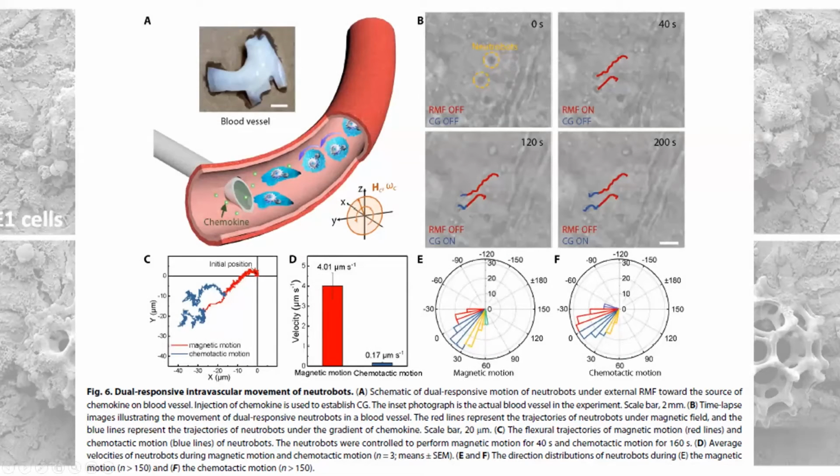And now we will look at the dual responsive dynamics of the Nutribots. It's very important to have these dual responsive Nutribots because they would be able to accomplish effective movement in real blood, as shown in figure A. To do this, they got a section of blood vessel that was freshly dissected from the aorta of a rat, as shown in figure 6A. The motion of the Nutribots was observed in this blood vessel, and the dual responsive motion process is shown in 6B.